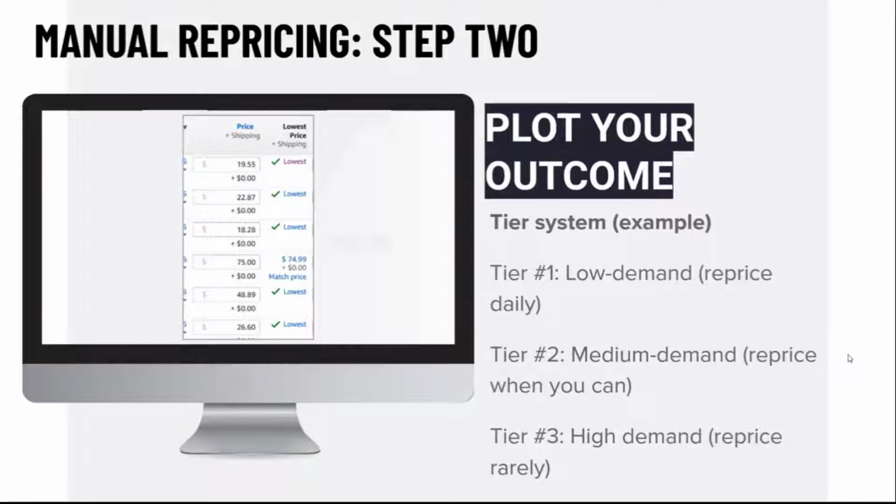And the more high demand an item is, the less you can give it attention and still be sure it's going to sell. Now with lower demand items, it's the opposite. You want to be the next sale. So when I say low demand, I mean like when you're getting into the millions in terms of sales rank, you want to be sure you are the next sale. So you must be optimizing those prices every single day. So those are for the sales ranks in the millions.